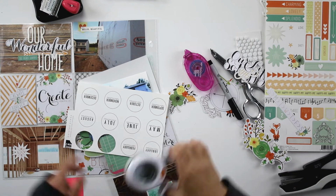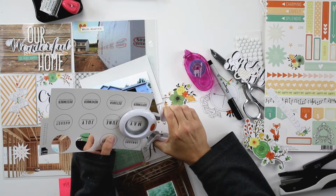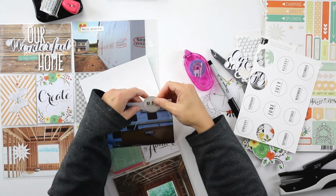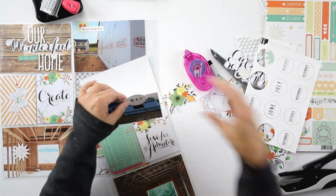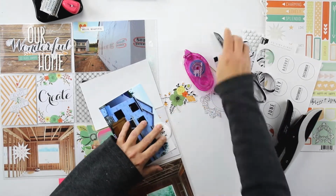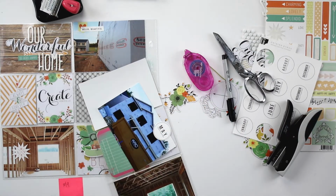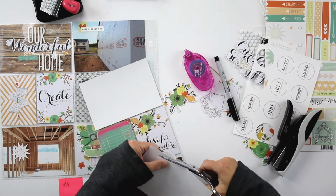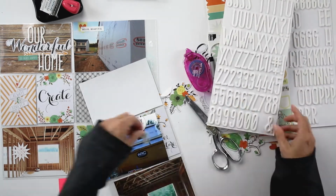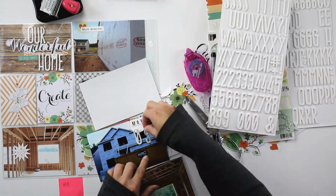Alright, so these are the circle dates that I'm using from Paisley Press throughout the album to highlight what date each photo is. So I'm really liking doing that. And I'm just stapling it to the photo and then adding the numbers.